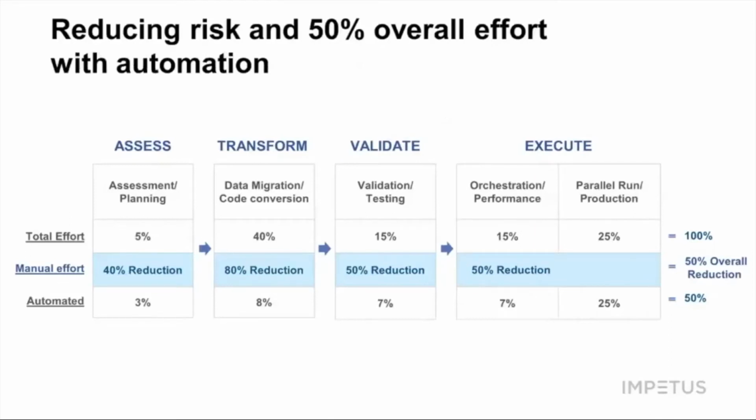Here, let's look at the business value of automation across multiple different dimensions. First, we're looking at it from a manual perspective of how much time and effort it takes to go through these various steps in more of a manual, throwing-bodies-at-the-problem sort of way, versus using an automated process like the Impetus workload transformation solution. So at each step of the way, we're reducing the effort. And as you go through each and every process step, you can see as we're reducing effort in each step, we're achieving a total reduction in overall effort by about 50%.